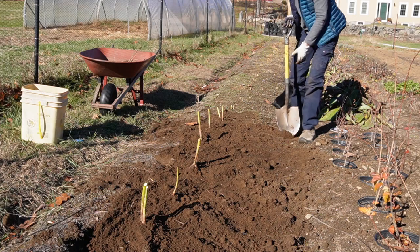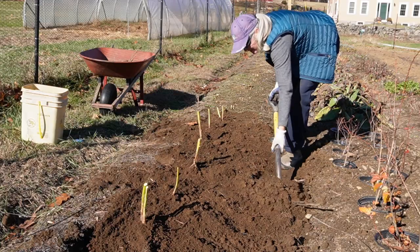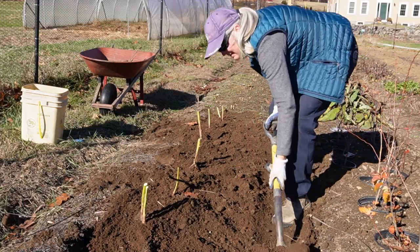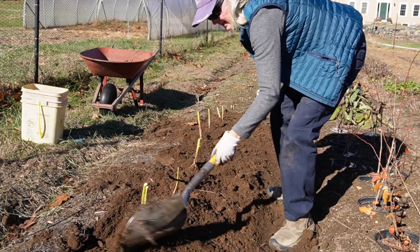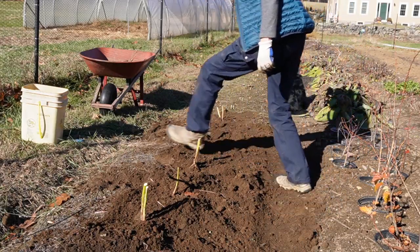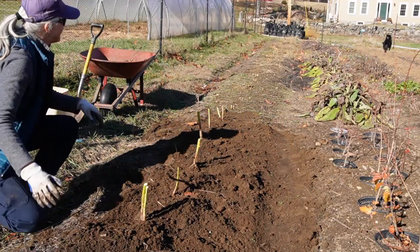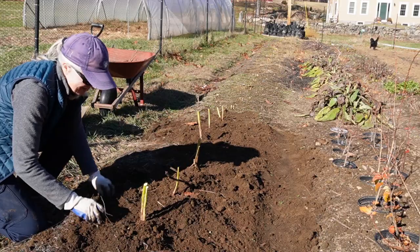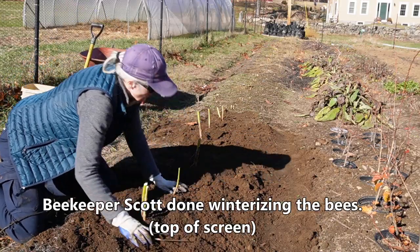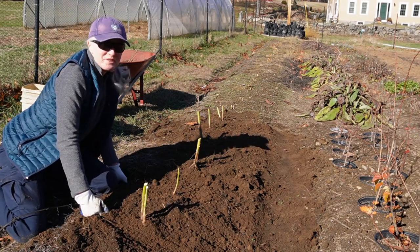Rocks. Shocking. Oh. Somebody's coming down the road to the farm, which means Susie is on alert.